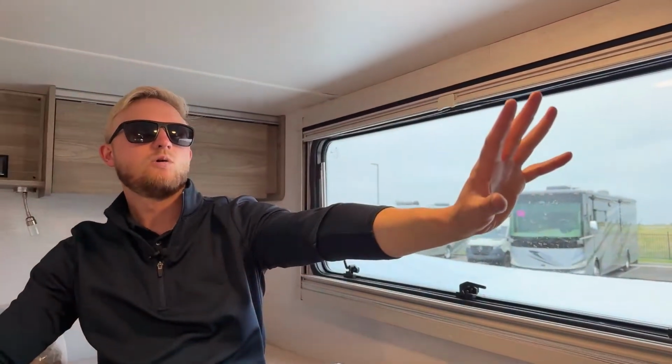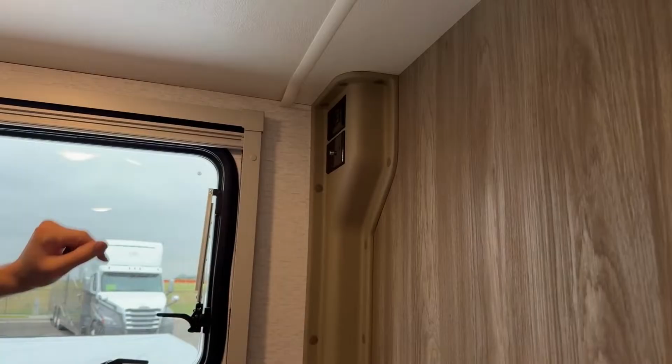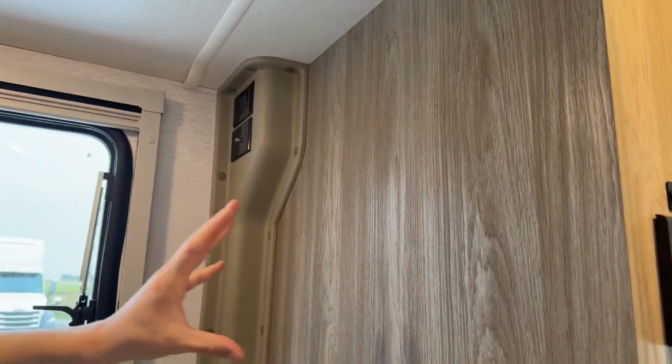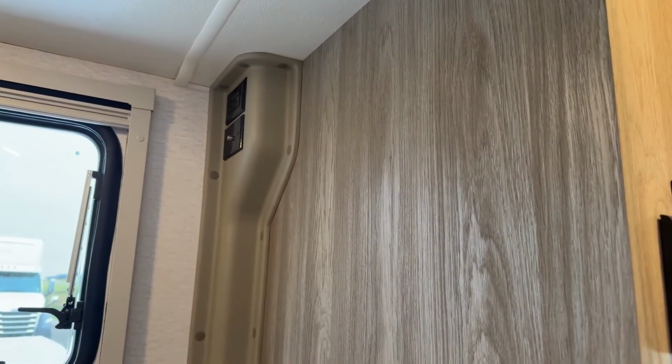On the back wall right there, there is an option to put a TV here. So we have a cable hookup and the 110's up above. So if you wanted to, you can mount a TV right there and have one TV in the bedroom.